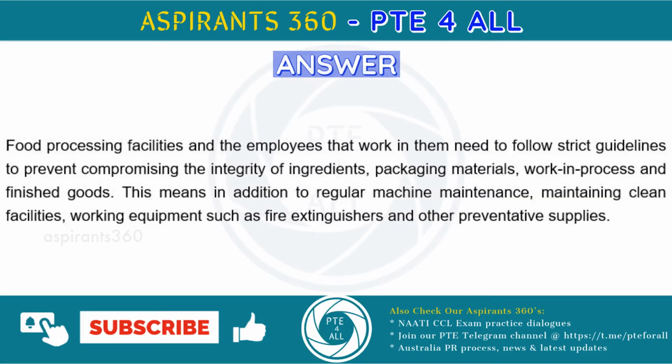Food processing facilities and the employees that work in them need to follow strict guidelines to prevent compromising the integrity of ingredients, packaging materials, work in process and finished goods. This means in addition to regular machine maintenance, maintaining clean facilities, working equipment such as fire extinguishers and other preventative supplies.